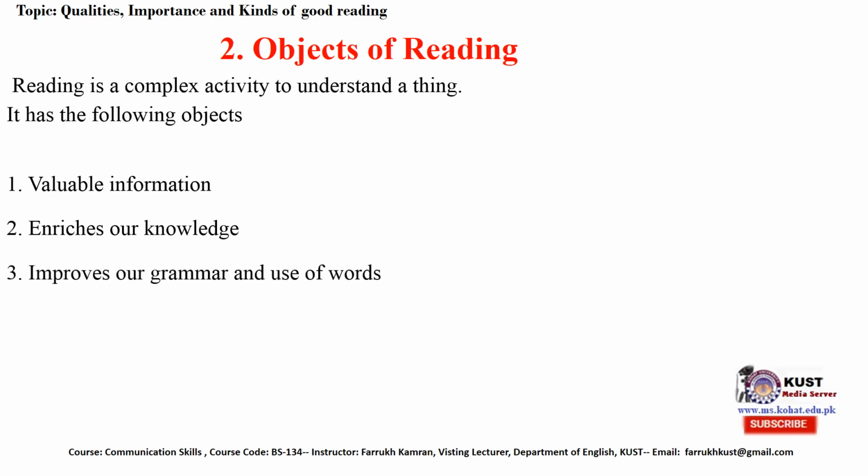The third object is it improves our grammar and use of words. It strengthens our knowledge of grammar and use of words. It means it builds up our spelling and pronunciation. The fourth object is it enhances our skill of word recognition, and it also helps us in comprehension.